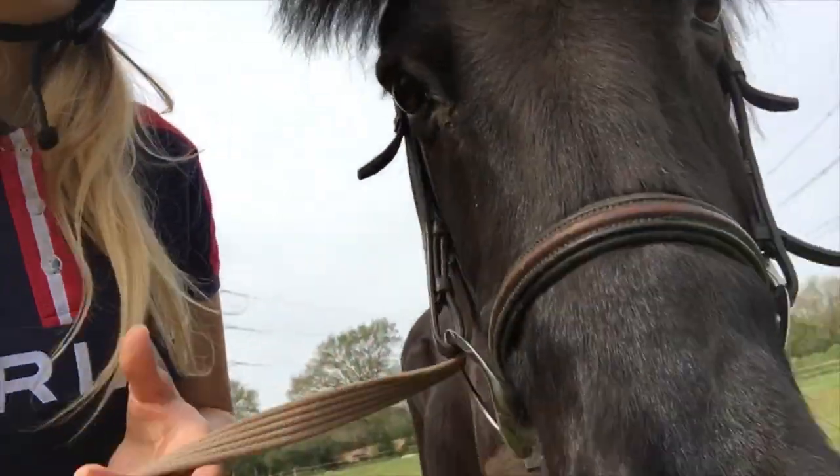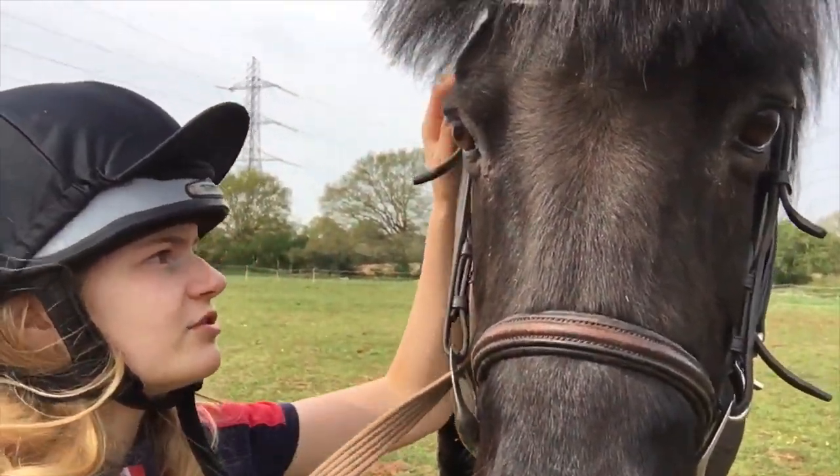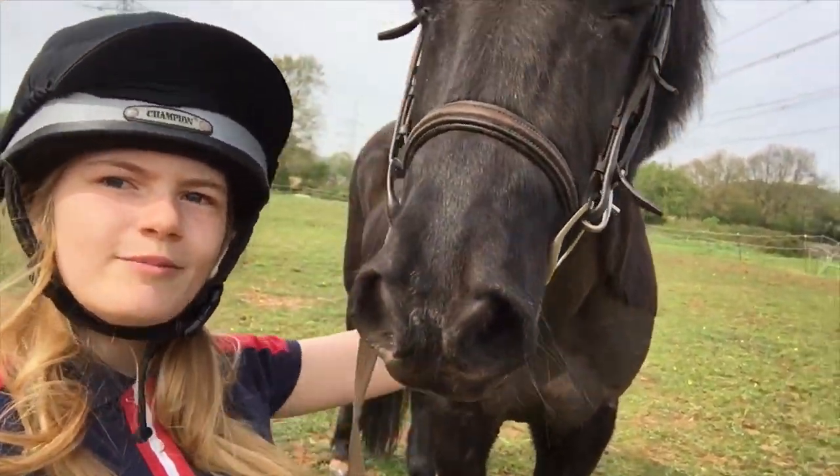Just finished lunging Blackie, and I think he really enjoyed being lunged. He was very energetic for his age, and he loves doing the little jump. It's really fun for him. So now he's just going to go back in and have a little rest, and then we're going to do some liberty with Remco.